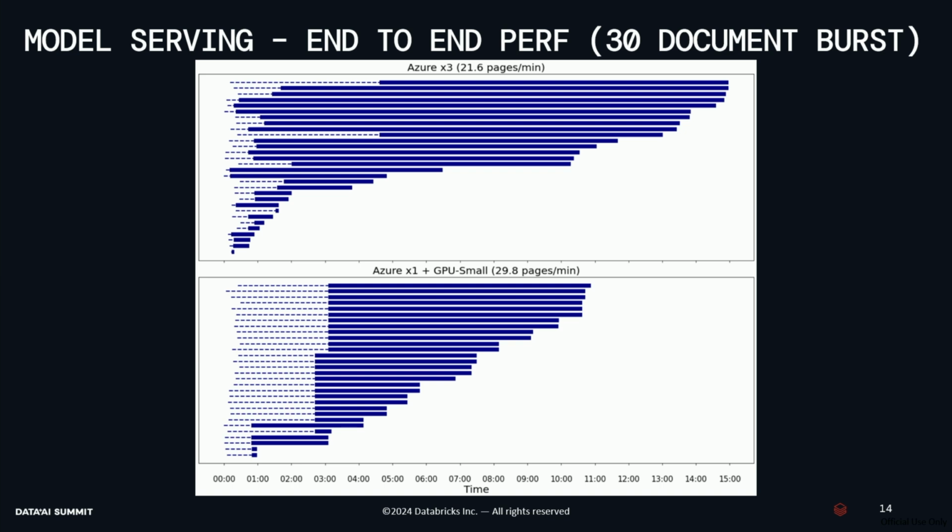The compute choices might seem arbitrary now. I have more details on the next slide for that. But anyway, each horizontal line here represents a request for a PDF document to be analyzed. And the dashed line is the period where the job is queued, and then the solid line is the period where the job begins to be running. The main observation here is that Databricks model serving significantly improved throughput.